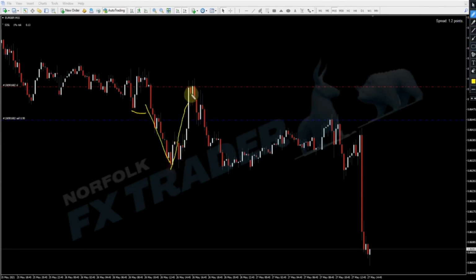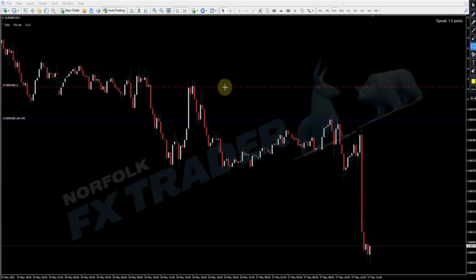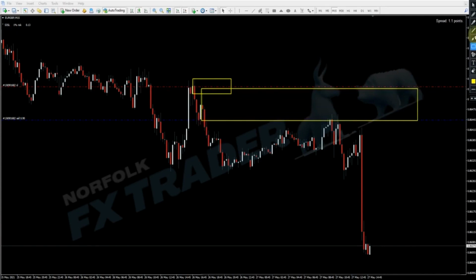We then pull back. We create this high. We drop down. We then make another pullback. Now what that pullback is doing, it's coming back into this area here of supply on the lower time frame. We then drop off and we break these lows, which leaves me this area here of supply on the 15-minute. And that's exactly where I've caught my entry.